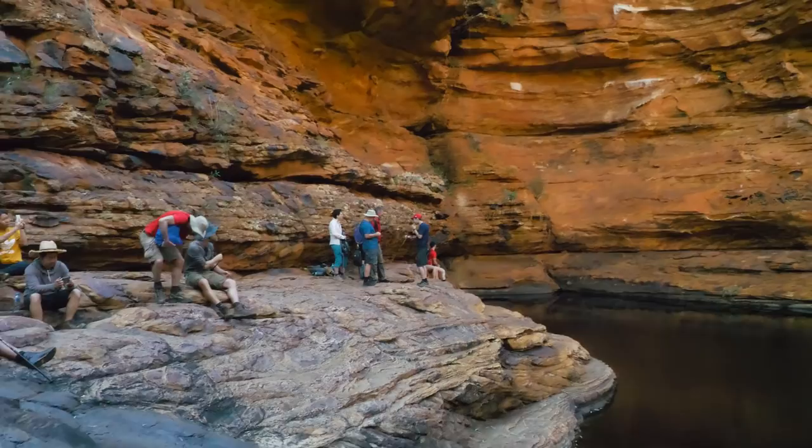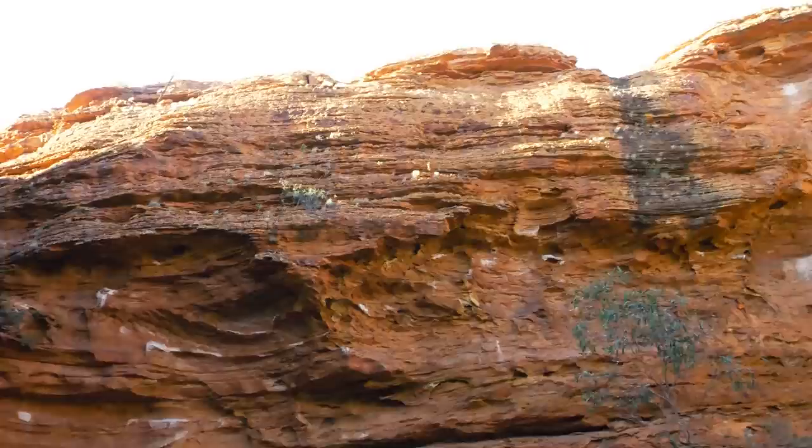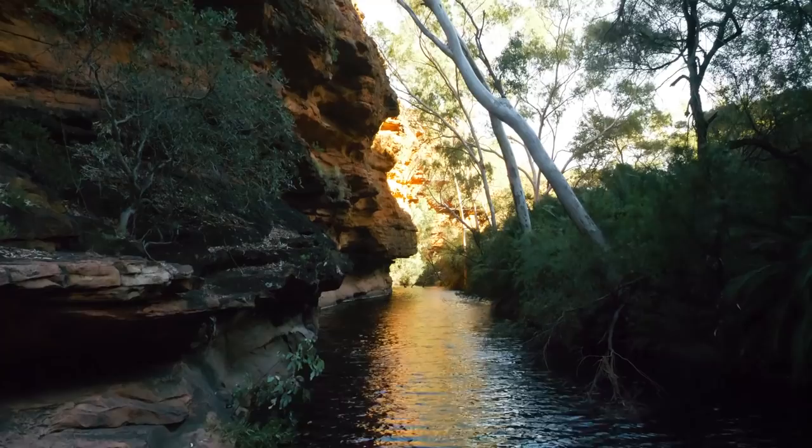Yeah, but you're just surrounded by these red cliffs, and then boom, there's this lush water with plants all the way around, and this is why they call it the Garden of Eden. Yeah. Fortunately, no apples around here, so... Serpents and apples.